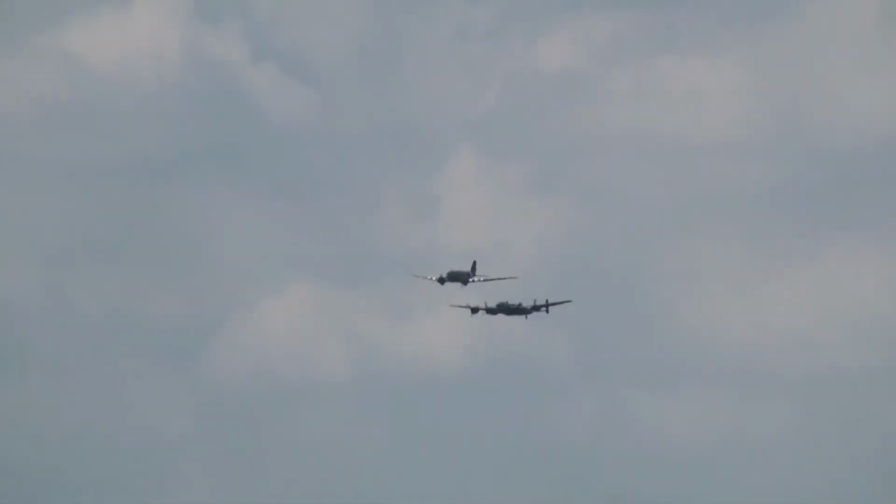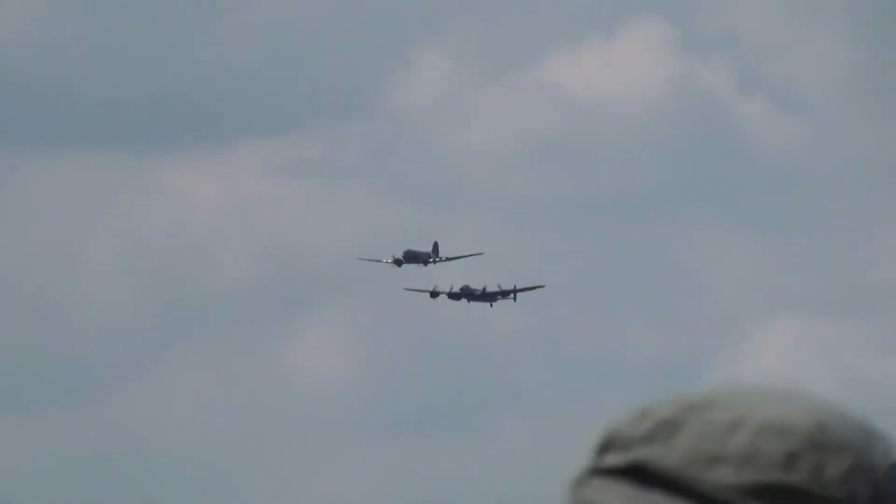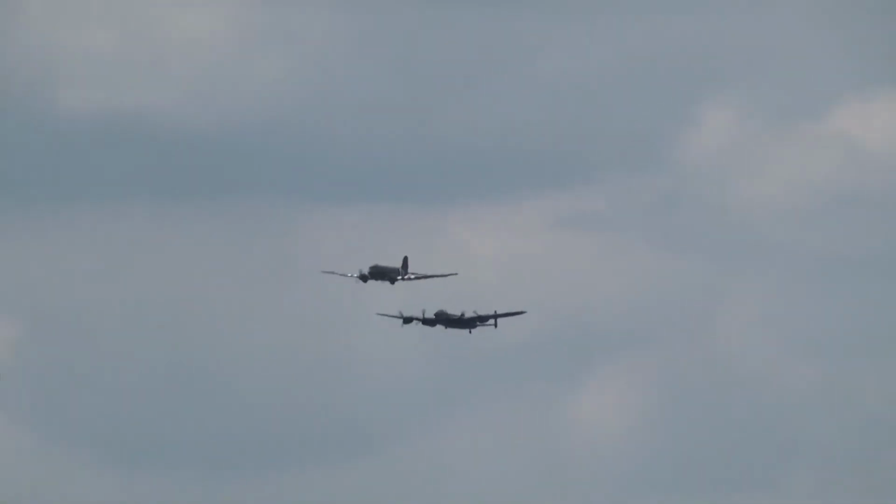It is my honour to now introduce the Royal Air Force Battle of Britain Dakota and Lancaster for the first of their rolling passes.